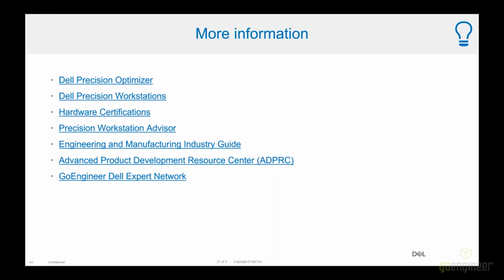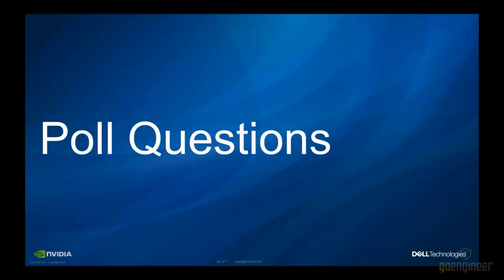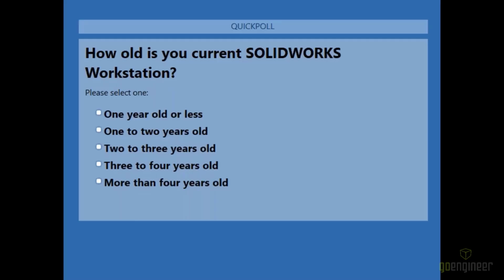All right, so resources. I'm not going to go through this, but I just want to point out this slide is here. It will be in the copy of the deck that you get. It has all the links to everything we talked about, so you can reference it. I did mention the certification, so there's a link here to where you can look up the certifications from Dell. And of course, SOLIDWORKS has a link for that as well. So we would like to ask you 2 poll questions, if you don't mind, and then we'll open it up for a Q&A session.